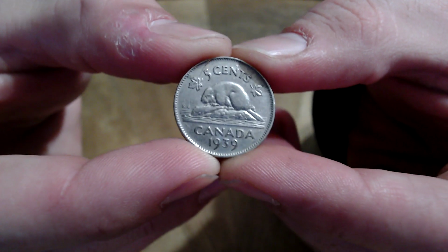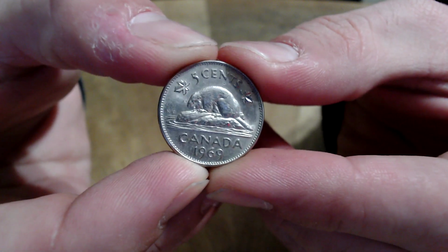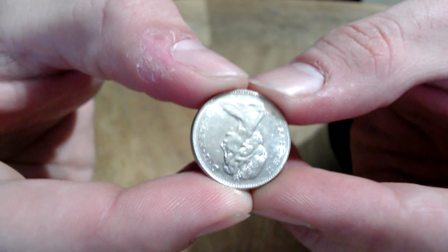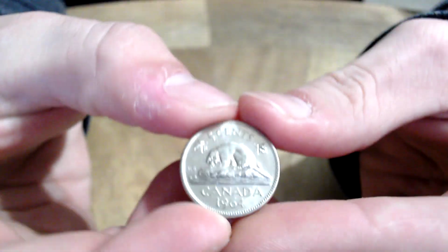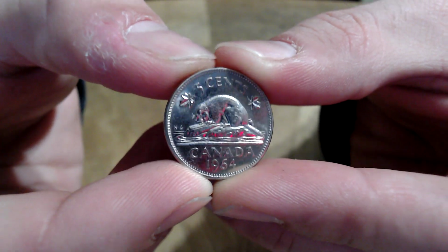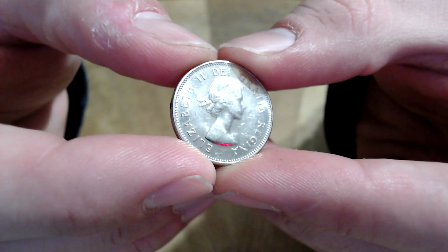And I also happen to have found a 1939 nickel yesterday when I was doing my hunts. So that's King George VI. Also found a pretty decent shape 1969. Not sure if I'm going to put it in a flip yet, because it's a little scratched on the back. I happen to have found another 1964 nickel that's in really amazing shape. I've been finding quite a bit of these here and there.